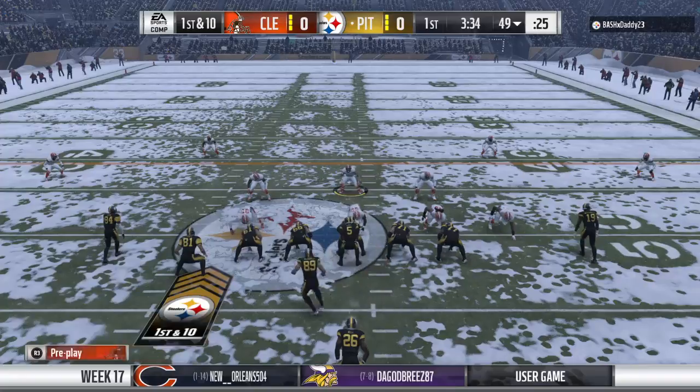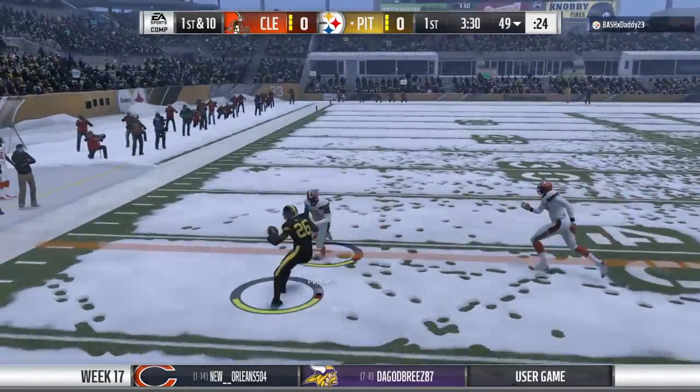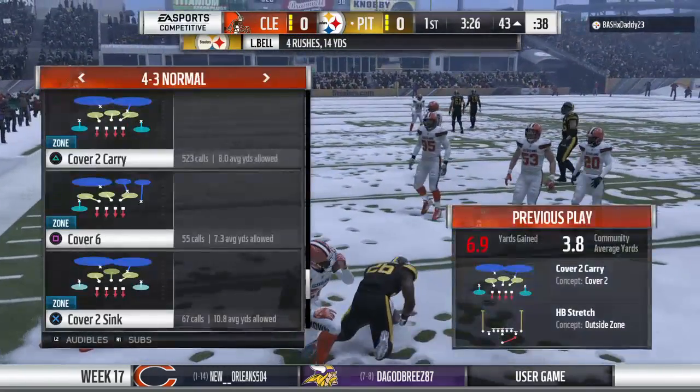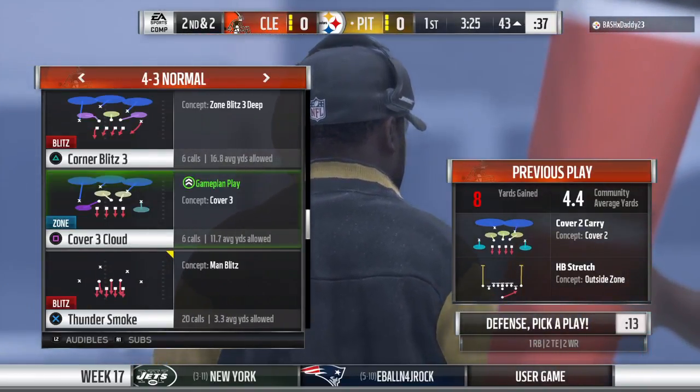They'll bring one of the tight ends in motion left. They'll start the drive with a carry by Bell. And he's going to be brought down inside the 45 at the 43. A good run there on 1st down, and it'll leave him with a 2nd and 2.